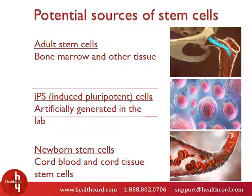Induced pluripotent stem cells, or iPS cells, are another source that's been widely explored in the lab. These are stem cells made in the lab by reverse engineering adult cells. iPS cells have contributed to revolutionary discoveries involving stem cells in the lab. However, the safety and efficacy of using them for cell therapy remains to be established.